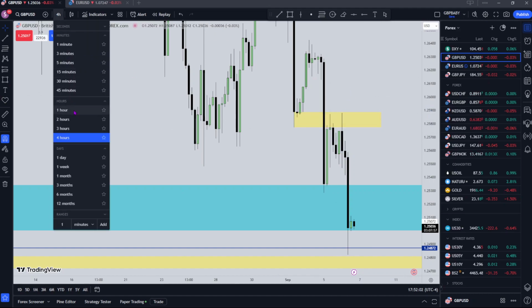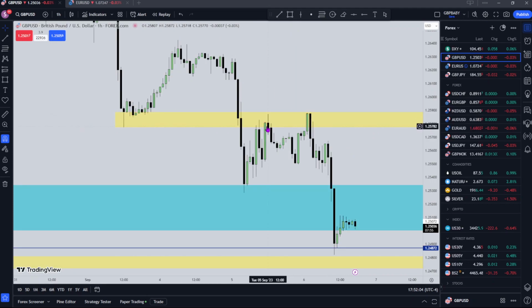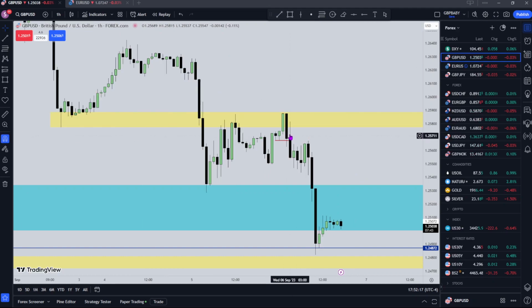Let me go into the 1 hour just to get a better look. We traded into it here on Tuesday, and then we traded into it one more time during the London session and broke away from it quite aggressively. Now we have a break in market structure here. We have this wick climbing back into that order block here.